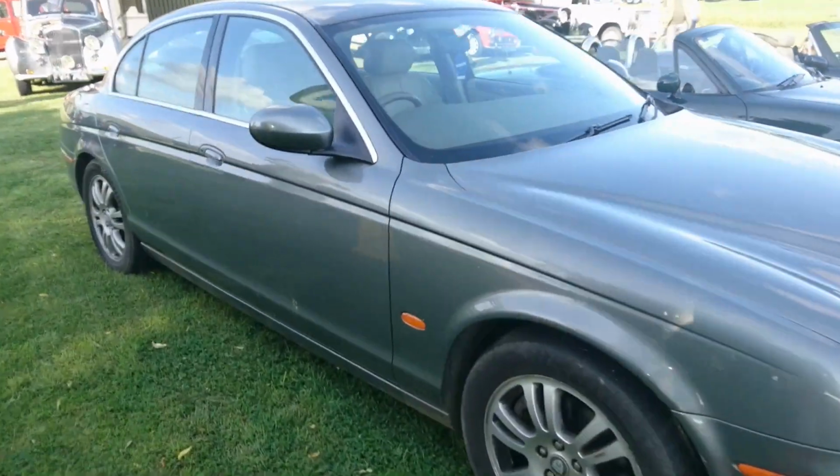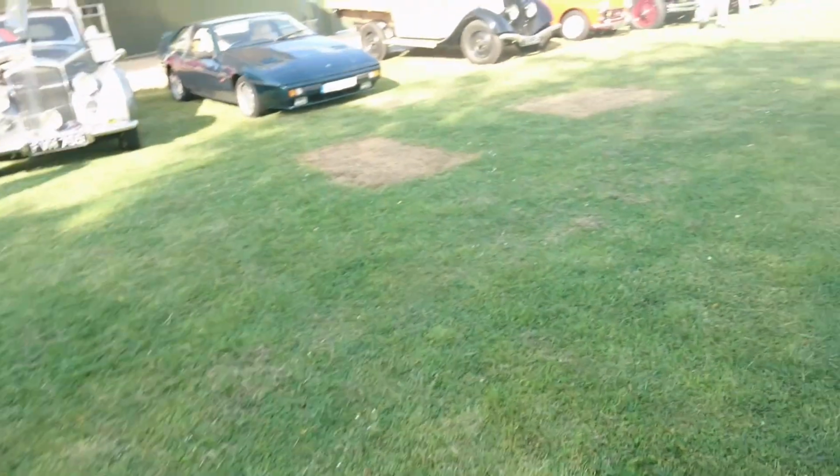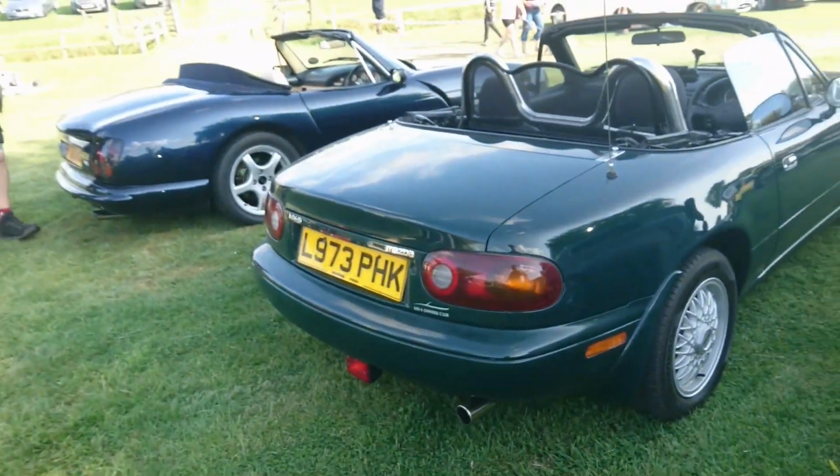Now let's just check the rev counter of this Jaguar S-Type. I'm glad I did, because we now have to move on. Thank you, Mayor of London. Right, okay.